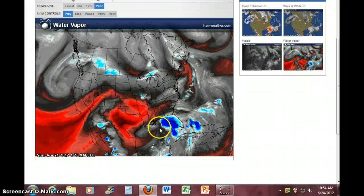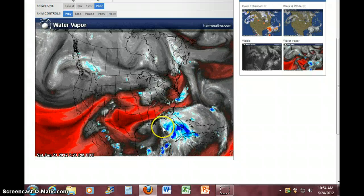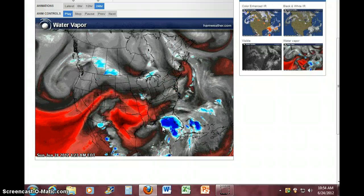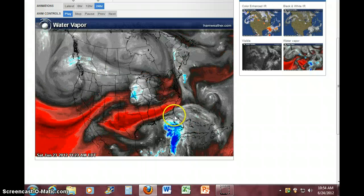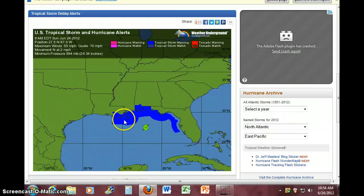Models are kind of all over the place. The Euro wants to take it up through Louisiana. The latest run of the Canadian, looking a little bit more like the GFS, wanted to bring it up this way. The GFS across the peninsula and out, but the Canadian actually wants to bring it up toward Apalachicola here and then up along the coast. So we'll see what happens today. Right now, we have tropical storm warnings going from eastern Louisiana all the way down toward the Fort Myers area. So lots of things going on today.